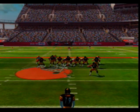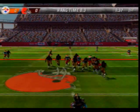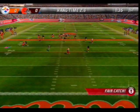Jones is ready to pump this one away. Number 80 lines up deep for the punt return.